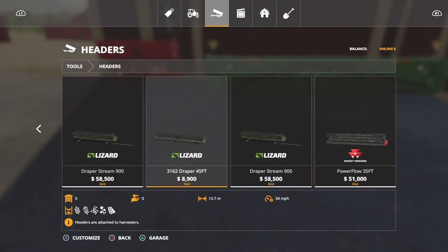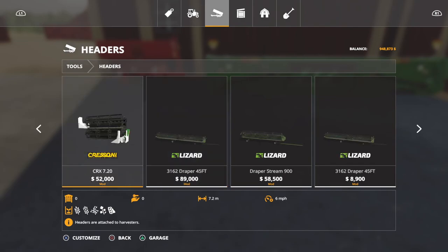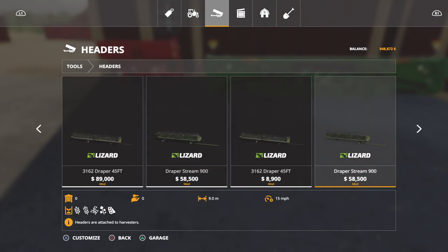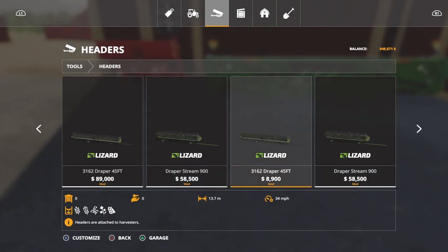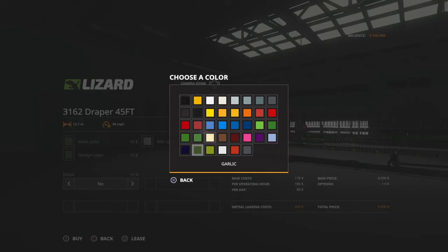So do I go with the 9 or do I go with the 13.7? I think we're going to go big. Let's just go with the 13.7. Now, the good news on this is it only cost $8,900. Oops. Oh, okay, there it is. There's the one that costs a little more than $8,900. Looks like I just took a zero off of it. But it also travels at a really nice speed. Well, if I could pay normal price and go 34 miles an hour, I would do so. But I cannot, so I guess we're going to get it cheap.